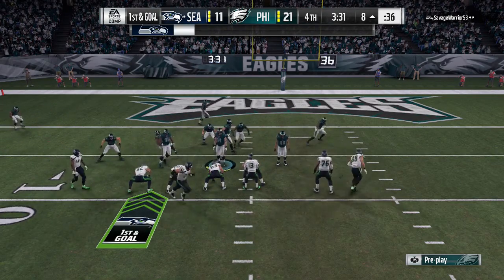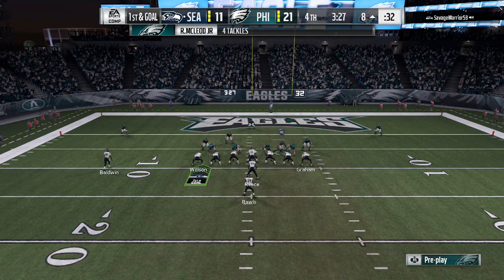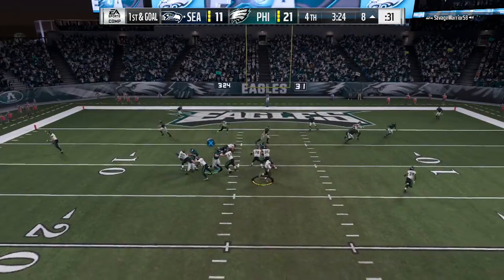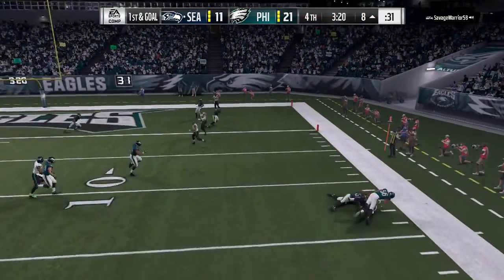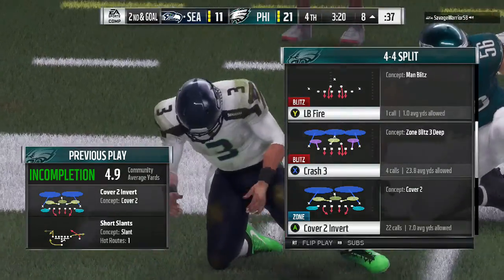The gain of 5 that time gives them the conversion and makes it first and goal. The running game's played a huge part of getting them down to this point on the field. I say stay with it. Keep pounding the football. Keep driving. Keep grinding. Yeah, even down in the red zone, keep going for it. No doubt about it. Dance with what brung you.